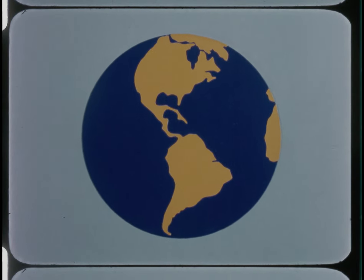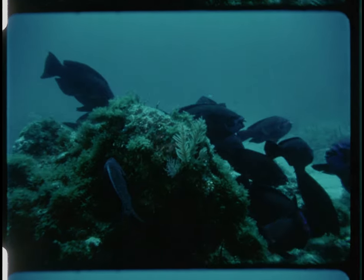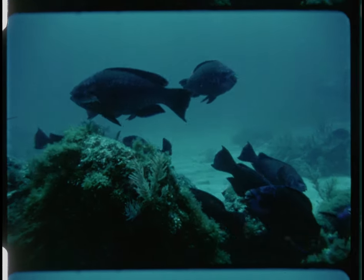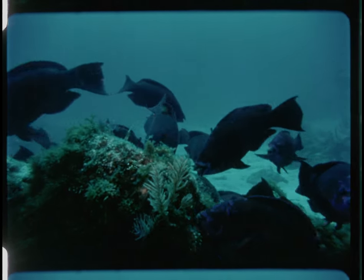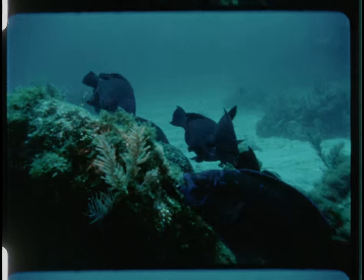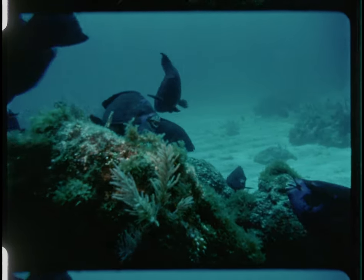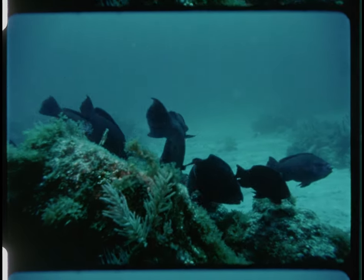If you look at a map of the world, you can see that the oceans cover almost 3/4 of the Earth's surface, and most of the sea is still a vast mystery. We know more about outer space than about our own oceans. There are better charts of the surface of the moon than of the bottom of the ocean. And the bottom is not all flat and smooth, as people used to think. There are huge undersea mountains, valleys, and canyons. Even more amazing are the great depths of the ocean floor.